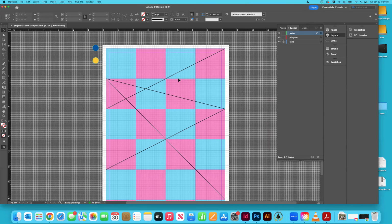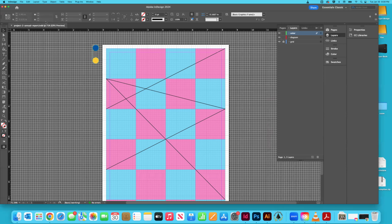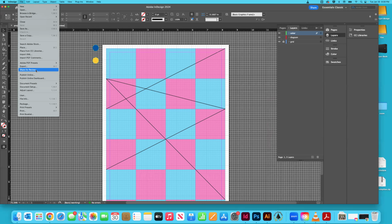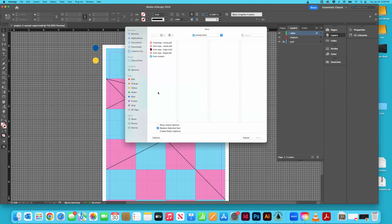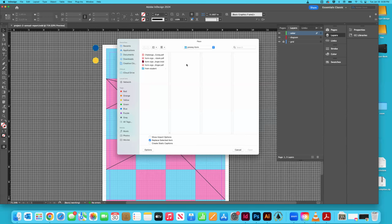So let's start with that Dene College logo. What I just did, you can come up here to File, and then click Place. And when you do that, that's going to bring up this dialog box. Essentially, you need to browse to the file that you want to be working with or that you want to place or composite into your project.